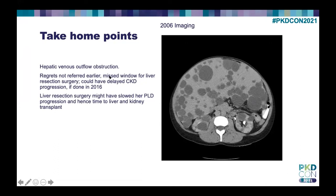She wanted you to know that she missed the window for liver resection surgery, and she feels this could have delayed her kidney failure progression if it was done back in 2016, a couple of years before. And then that resection might have slowed her liver progression and hence her time to liver and kidney transplant. And now she's waiting for a liver and kidney transplant.